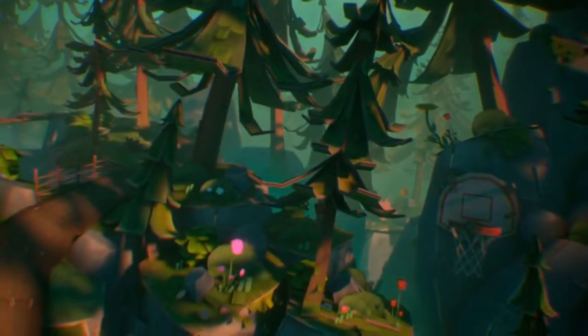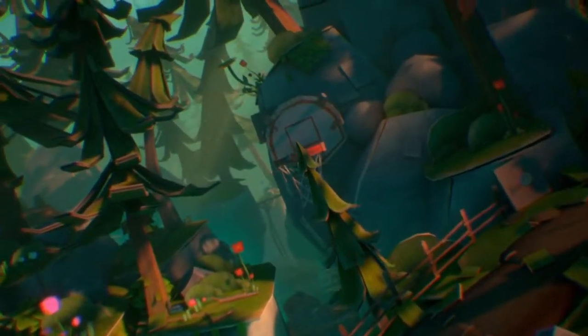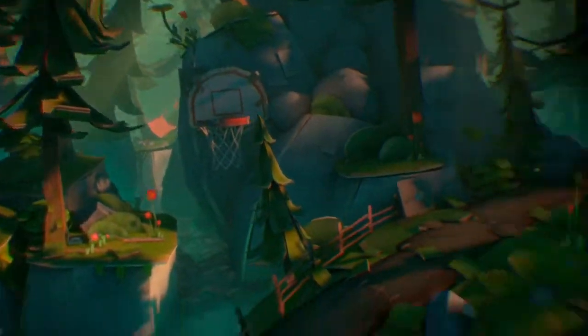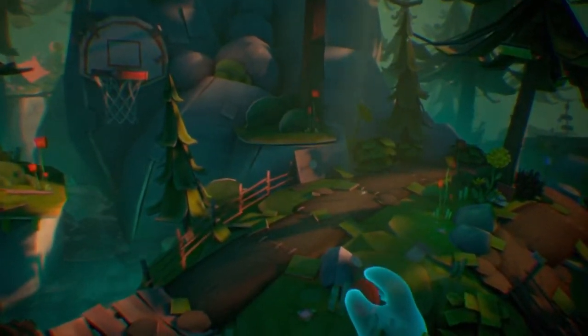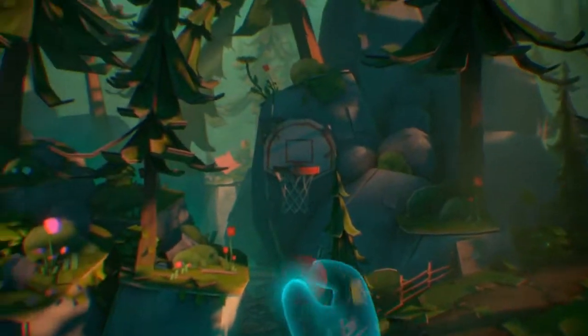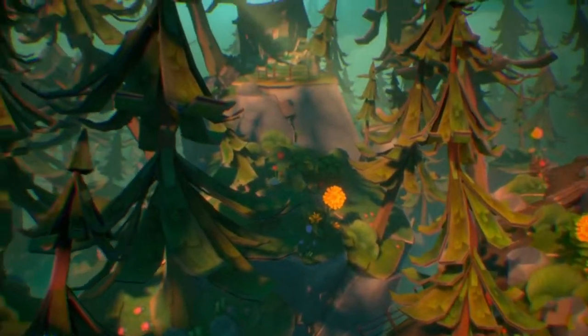This place is really detailed. I wonder if that's playable area over there, or if that's just something for aesthetic value, just something to look at. Alright, let's go chase our little buddy. We've messed around here long enough.